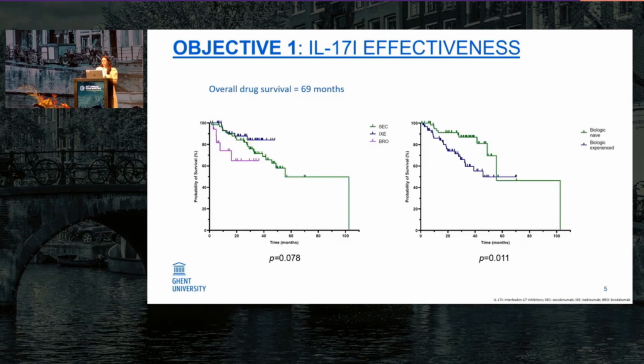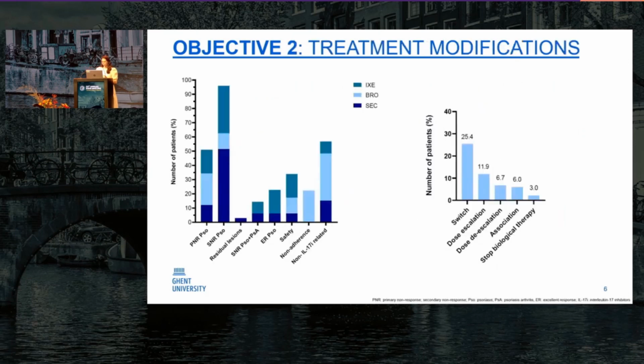We also did drug survival analysis, and here we see that ixekizumab tended to have the highest drug survival, but was closely followed by secukinumab in the short term. When we pooled all our courses together, we saw that biologic naive patients had a higher drug survival compared to the biologic experienced ones. Reasons for IL-17 discontinuation were mostly insufficient efficacy and, to a lesser extent, safety issues.